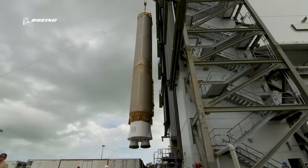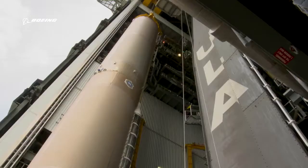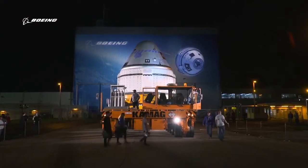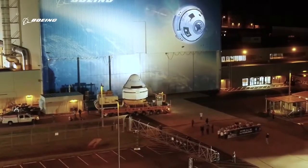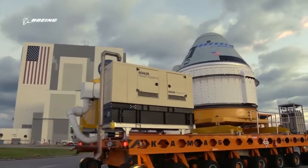This operation was taking place on November 4th, and this was in preparation for a Starliner to be rolled out and mated on top. So you see the different stages of the rocket being hoisted into position there. And there's Starliner in front of our commercial crew and cargo processing facility. It's an old space shuttle garage, essentially. And there it is rolling in front of the iconic vehicle assembly building here at Kennedy Space Center.